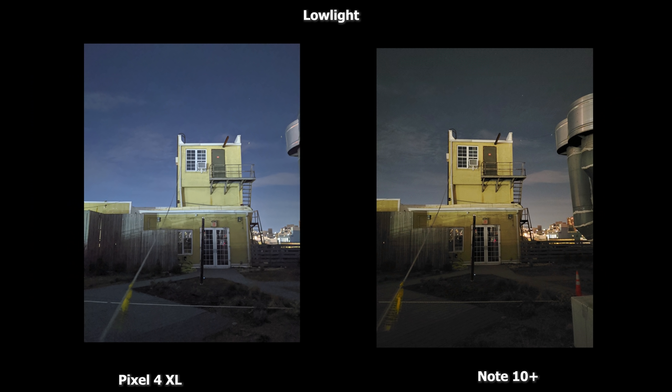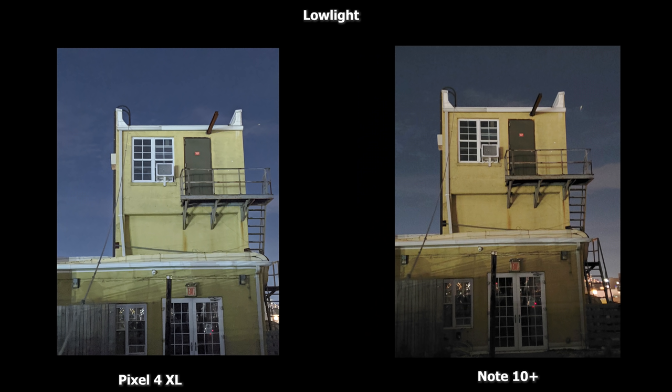So you got that there. Looking at this low light image here, you can see also again the Pixel 4 XL is much brighter and sharper than the Galaxy Note 10 Plus. And moving again to the 2x zoom, yes, the Galaxy does a good job, but the Pixel is just much better and brighter. It was really dark in this scene.